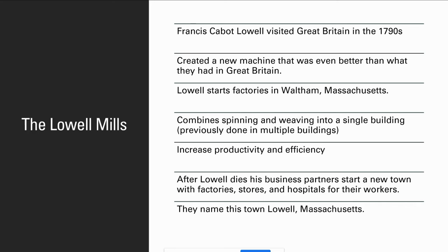He starts several factories in the area of Waltham, Massachusetts, and what he does is that he noticed that in Great Britain anyway, the areas where they were to create the thread or spin the thread itself, and where they would weave the textiles or the clothes, were in separate buildings. And what he's going to do is combine these two processes under the same roof, making it more productive, more efficient. It's really going to change the way that textiles work.